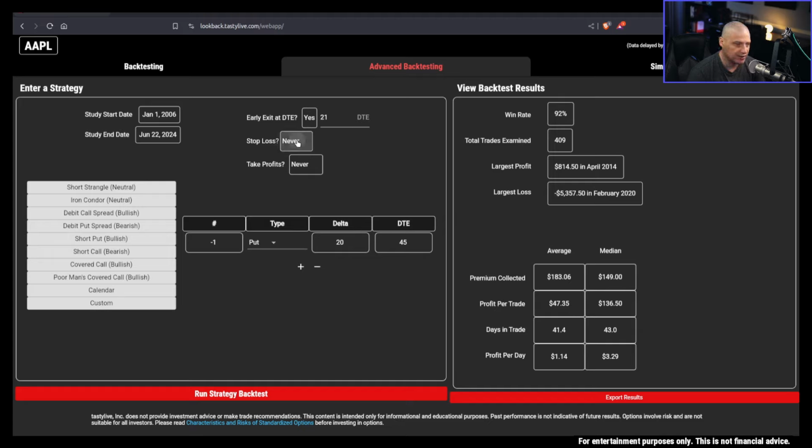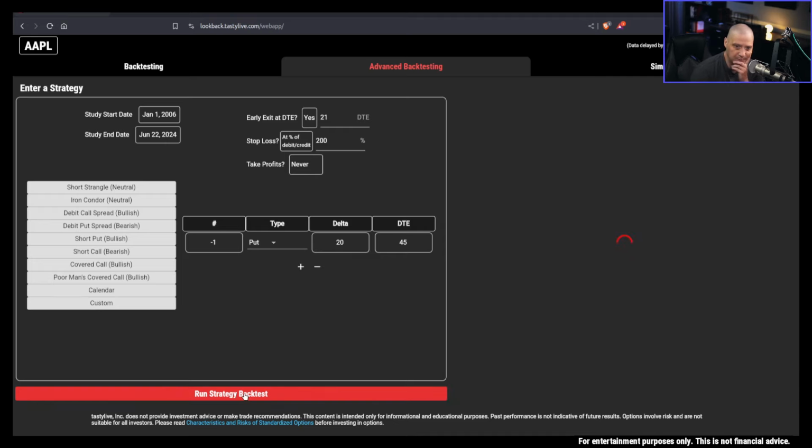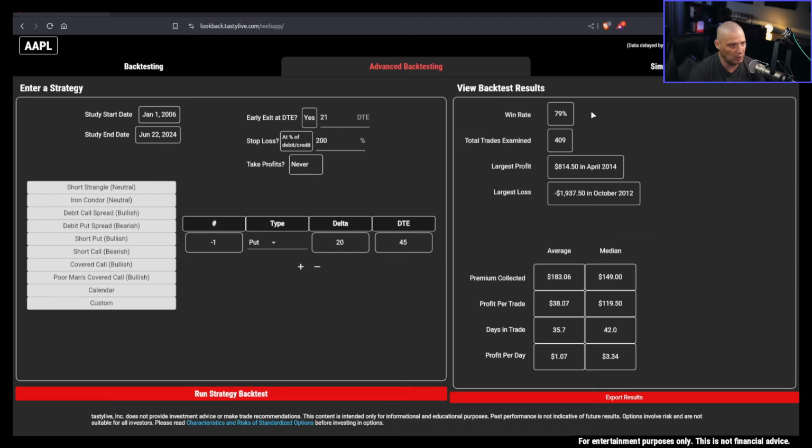Now let's really mess up these numbers by adding in a ridiculous stop loss. So let's go ahead, add the stop loss. Let's run the test. And you can see, instead of 92%, we only win 79%, a 13% reduction in our winning trades, right? And in this case, profit per trade did go down a little bit. It's still in the same ballpark. SPY, the profit per trade was a little higher, and this one it's a little lower, but both of them are close enough. It's not the profit per trade that's the problem, it's the win rate, right? We win far less by adding that stop loss.